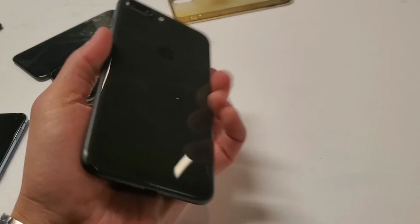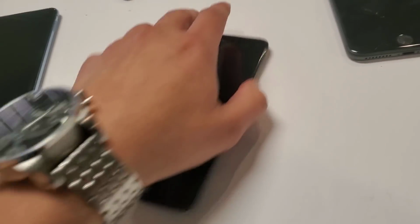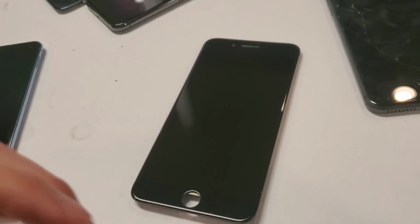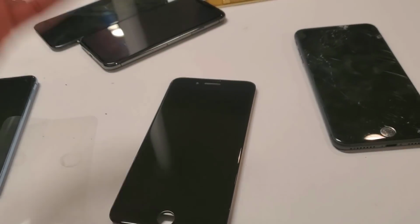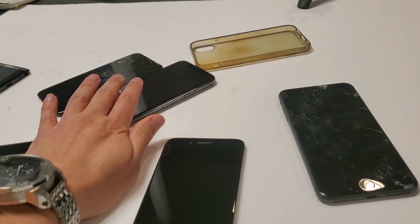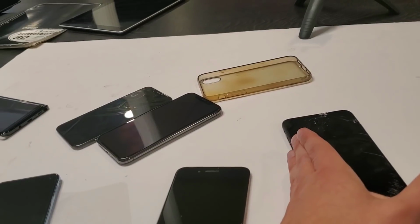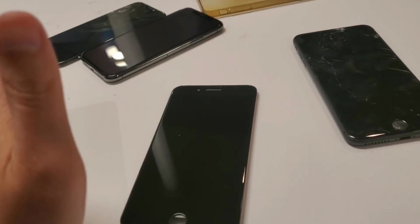Here's the iPhone 8 Plus, and we're gonna start this right now. Before I begin on this phone, I'm gonna put this screen on her phone. This is a refurbished screen. You know how in some of my videos I tell you guys to save screens? You could either save them to sell them off or refurbish some of them. With the iPhone 10 and newer, I still sell them off. Anything iPhone 8 Plus or 8 or older, I choose to have them refurbished.